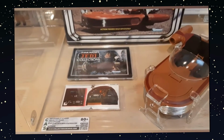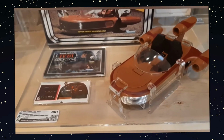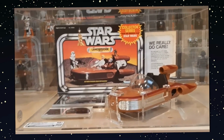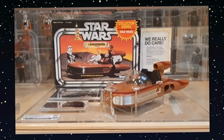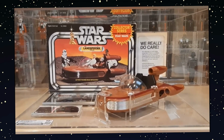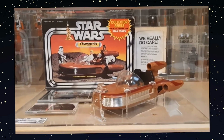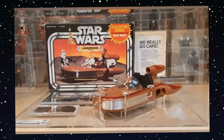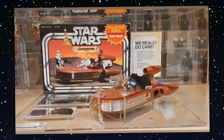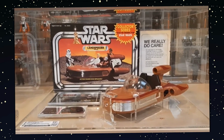I'm sure I'm missing some of the other boxed examples that were available at the time, but I would say that for my collection, I'd love to get a boxed one. I don't think I'll ever get a factory sealed original one, but I would like to have this collector series as a factory sealed example at some point in the very far distant future. But I think for my room and how my collection displays, I just like having it out of the box and just showing it instead of having it graded.